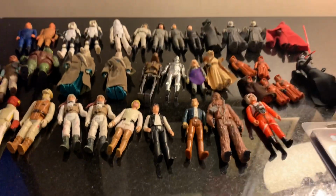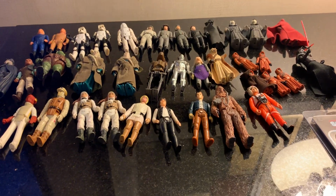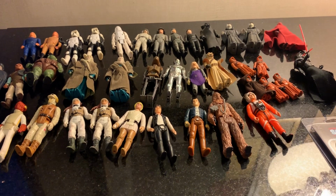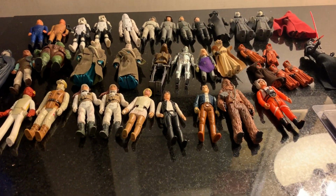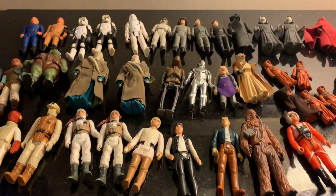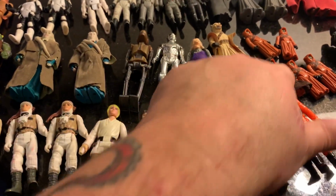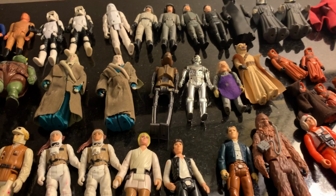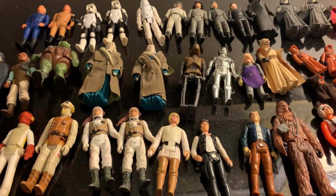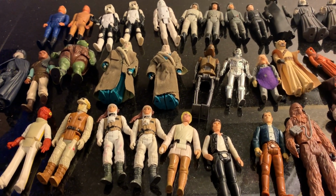So all in all, these figures, when I averaged it out, I mean, some were more, some were less. It just depends on which bin I got them from, because like I said, I got them from 2 different places. But when I counted all the figures up and averaged it out, it came to $3.22 per figure. So I don't think I did too bad, especially getting some of the capes and the cloth parts and various things like that. I think I did all right, and a couple Battlestar figures that I was thinking about getting off eBay or something, and I would have paid a lot more than that for them.